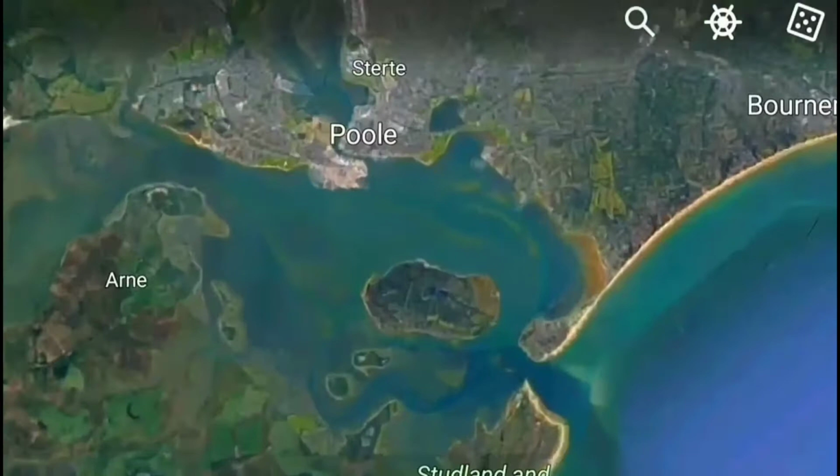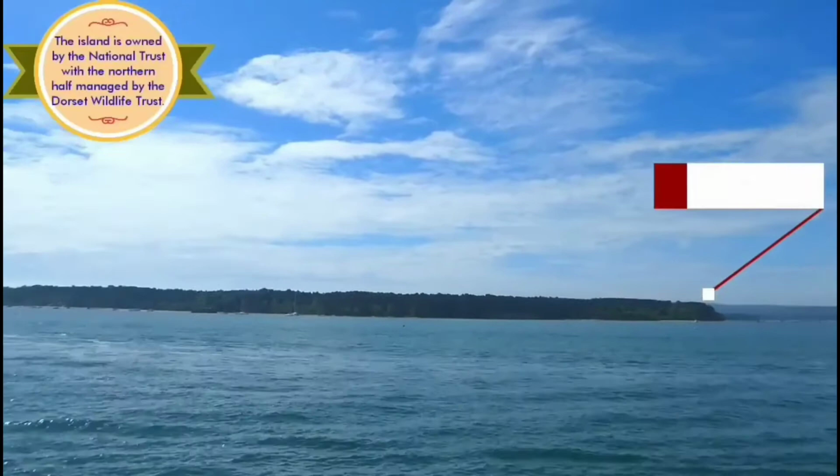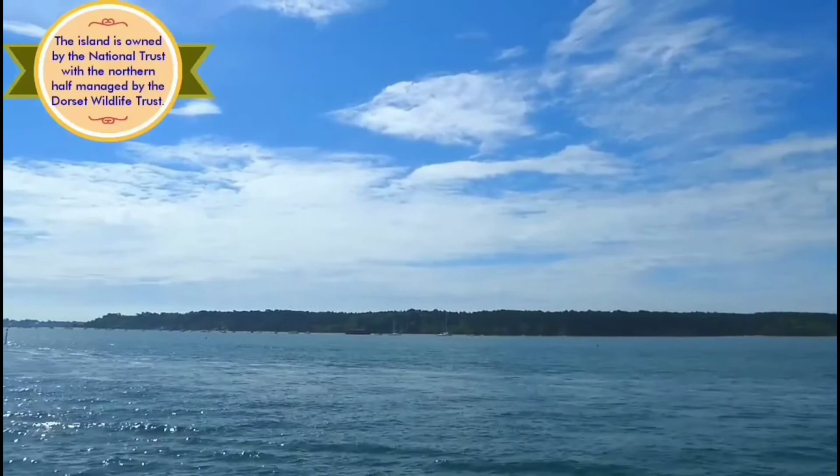Brownsea Island, also archaically known as Branksea, is the largest of the islands in Poole Harbour. The island is owned by the National Trust, with the northern half managed by the Dorset Wildlife Trust.